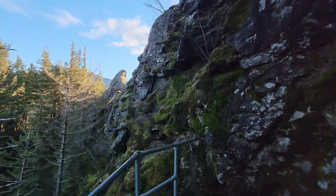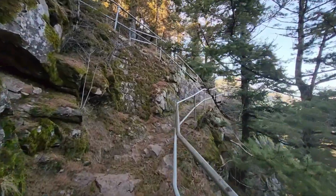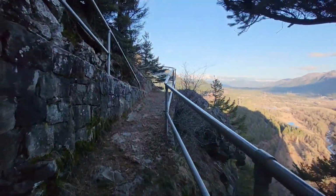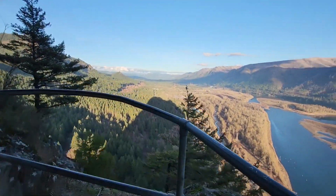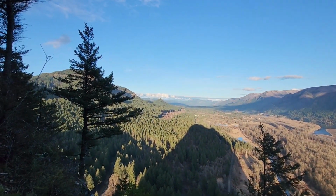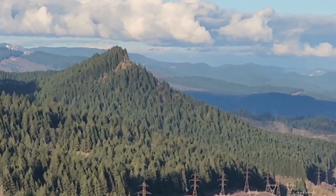That's a little rock right there, poking out. You get lucky with these type of hikes in the Northwest because it's so hilly, rocky, bunch of mountains. And obviously a lot of other places in the country have that kind of stuff too, but it's neat to see mountains. Look at the volcano right there. It's wild. Big old peak on that.